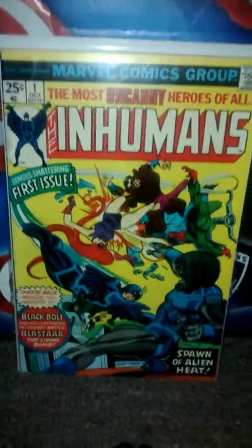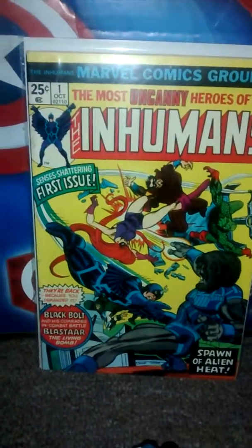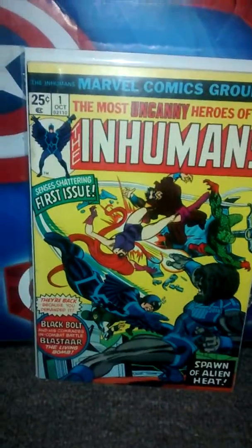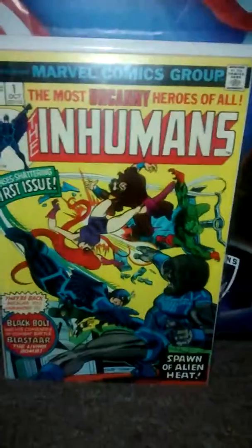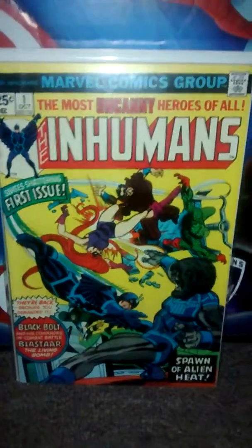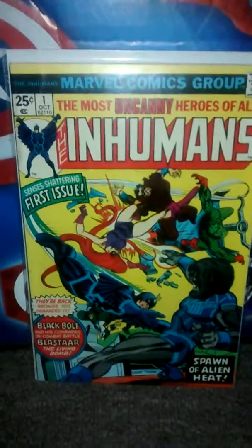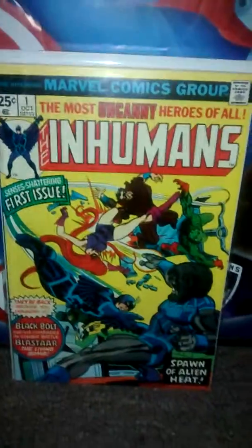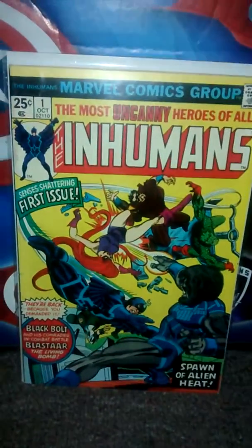I got another story for you guys. I actually bought this at the flea market, and I didn't know much about the Inhumans then, but this was probably about when I just started collecting comics, which is a year ago, and I seen this book. I said, might be worth something, might be worth nothing, but you know what, it's a number 1, I'm going to go with it. I asked the lady how much she wanted for it, and she said $2. So I said, okay. Went home, and it was the first issue of the Inhumans comic line, so I was really happy to have this.